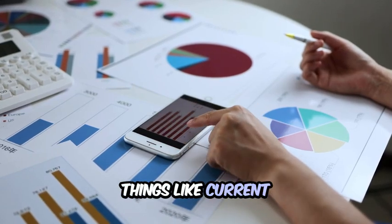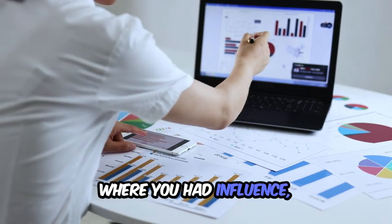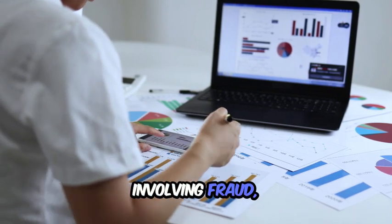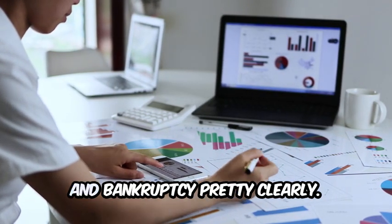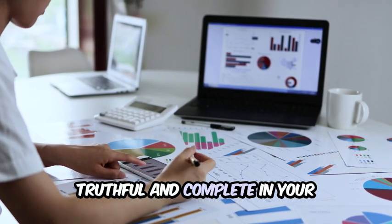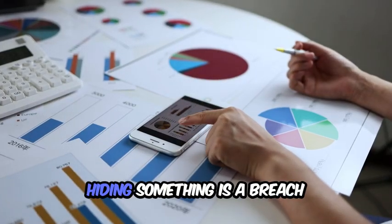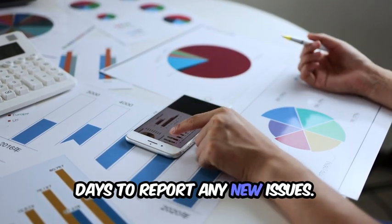Things like current personal bankruptcy, recent business bankruptcy where you had influence, serious license revocations, criminal convictions involving fraud, theft, dishonesty. The document defines offense and bankruptcy pretty clearly. It does, to avoid ambiguity. And critically, you must be truthful and complete in your declarations about these things when applying or renewing. Yeah. Hiding something is a breach in itself, and you have only 15 days to report any new issues.